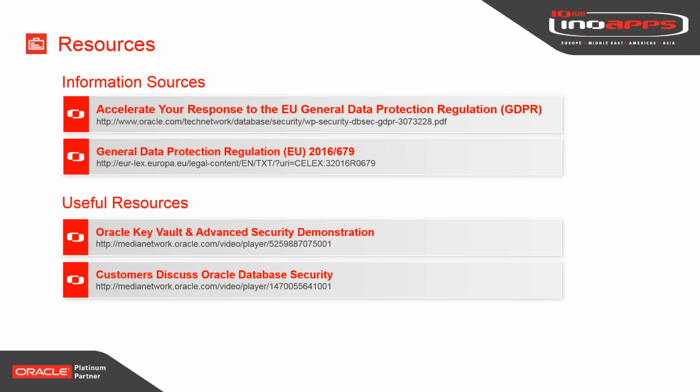So a couple of information sources to mention. If you're insistent on reading the whole GDPR, obviously the link is there, it's an 88-page document. Also, we've used Oracle's white paper, which looks at database security in respect to GDPR. Other useful resources: Oracle Key Vault and Advanced Security Demonstration, available on the link you see. But why not listen to some customers who've actually used Oracle database security products? Listen to their stories, how they've benefited and how more relaxed they are about Oracle database security.